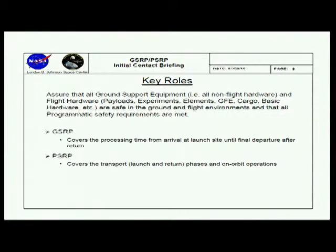We make sure your hardware is safe. We protect the crew, be it ground or on orbit. We make sure it doesn't hurt anybody or yourselves. Ground covers everything that is processed at KSC.